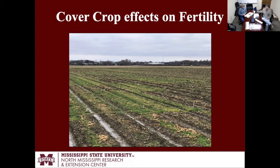And so building upon that, as I've recently moved into a role at the North Mississippi Research and Extension Center, we really want to take this increase in cover crops and find out, how does it affect our fertility programs? So this is a picture here. It's not quite as big as some of the cover crops that Jack showed, and as I saw down at his operation, we got these planted this fall. This is a study that we began up there.